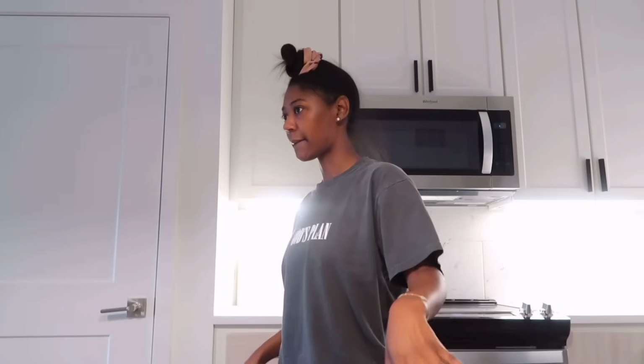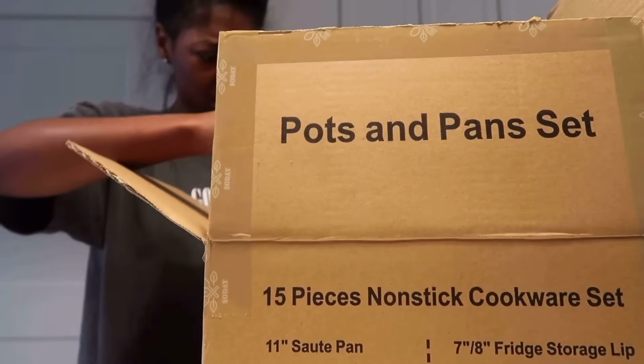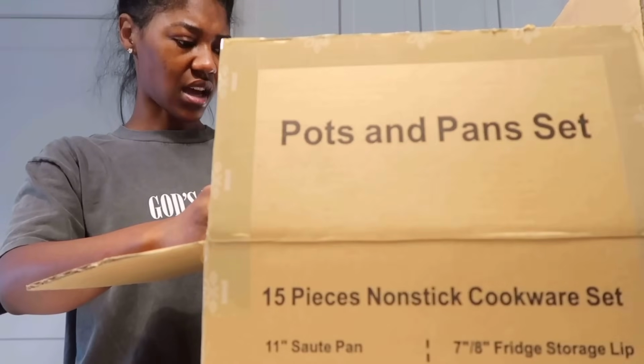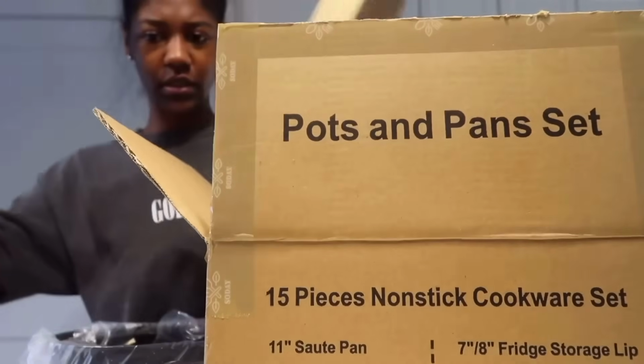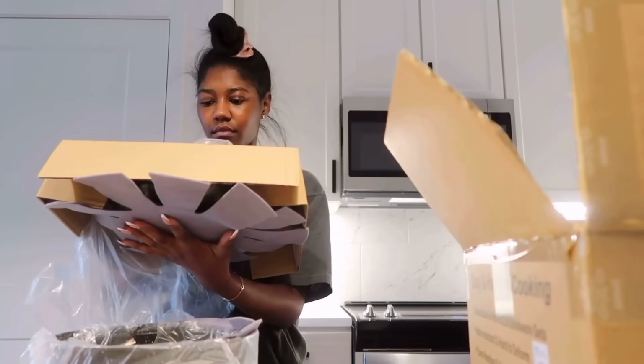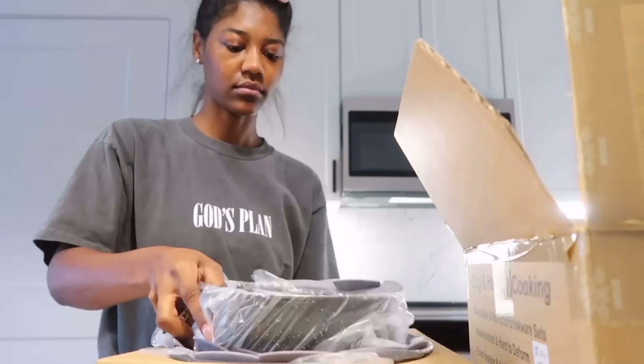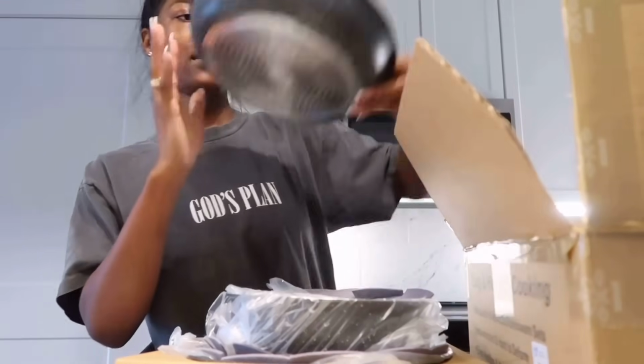And then we also got another package in yesterday from Amazon. It's black, so we'll put this together. And then my pots and pans set. What is this? Oh, are these the tops? Hold on one second. I think that these are going back because I didn't know that they were this itty bitty. But this is what they look like.